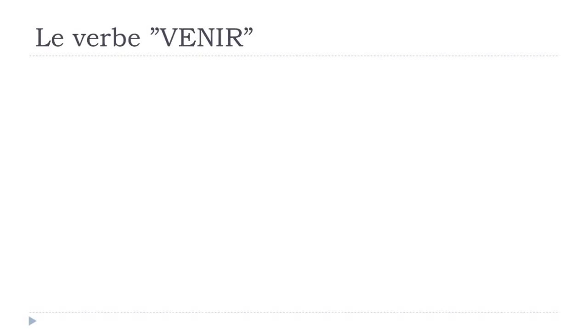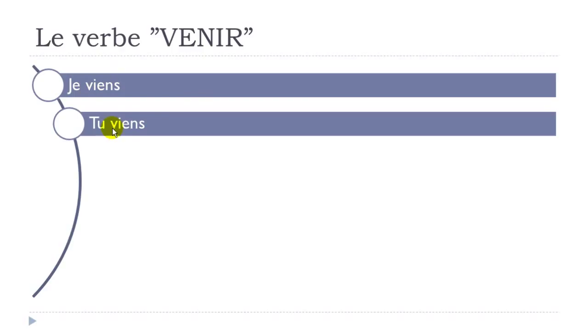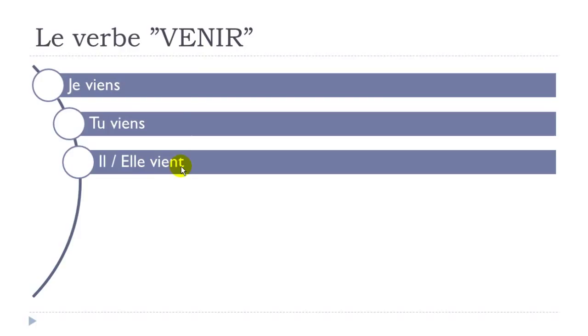So, the first form is je viens. Remember this I, viens, and then this nasal. Final S not pronounced. Je viens. Tu viens. So, it's the same form. Tu viens. Il, elle, vient. Final T not pronounced. Il vient, elle vient.